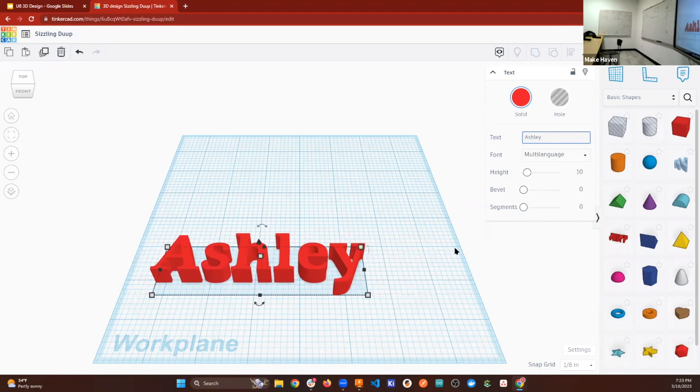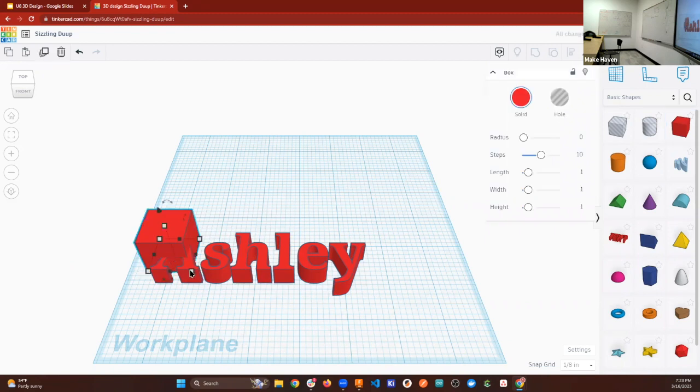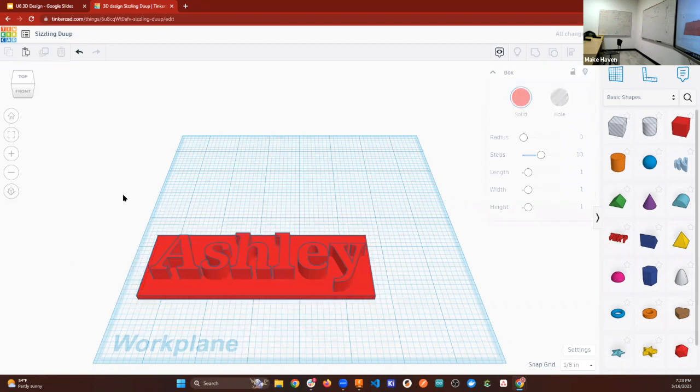There we go. Yep, that works. Okay, all right, we did it. And then I'll take this thing, put it in here, and we can just sort of scale like that, and then put it down here, and boom, now you've got a nameplate.